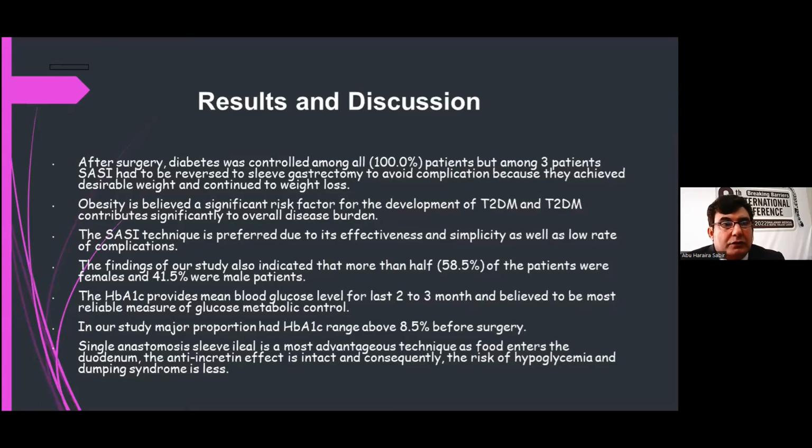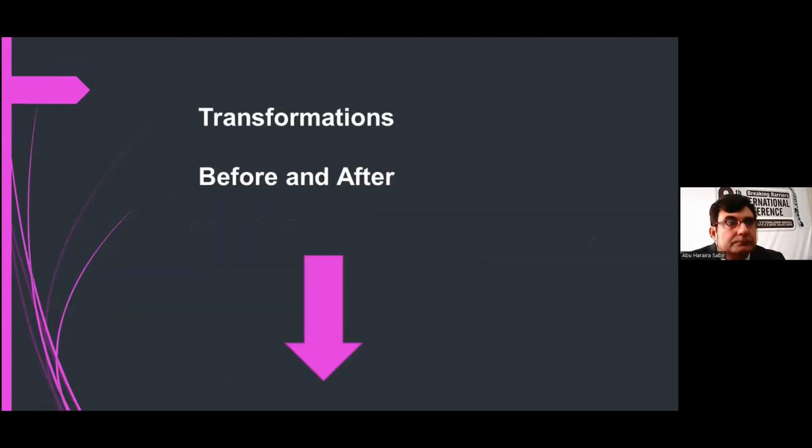The SASI technique is preferred due to its effectiveness and simplicity, as well as low rate of complication. The finding of our study also indicated that more than half of the patients, 58.5%, were female and 41.3% were male. HbA1c provides mean blood glucose level for the last 2 to 3 months and is believed to be the most reliable measure of glucose metabolic control. In our study, a major proportion had HbA1c range between 8 and 5 before surgery. So single anastomosis sleeve ileal bypass is a very effective procedure to control obesity and diabetes.